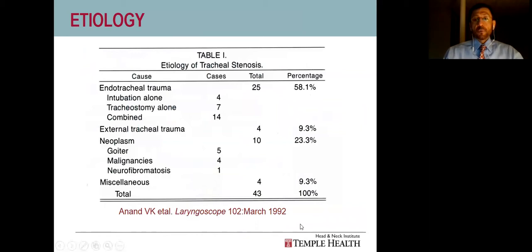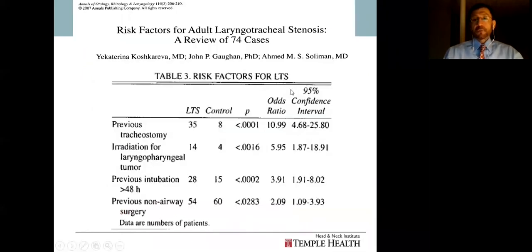This is a paper way back from 1992. But believe it or not, the etiologies haven't changed significantly. Still, the vast majority, about 60%, even more, almost 70%, are going to be endotracheal trauma or external tracheal trauma, with other reasons being much less common. And this is from our own data here at Temple. This is a paper we published back in 2007, and we had looked at 8 years of our data, so about 74 cases of adult laryngotracheal stenosis. And you can see it's fairly similar.